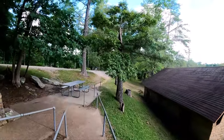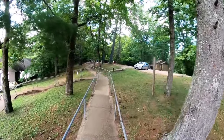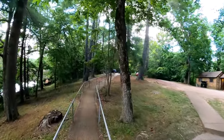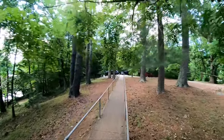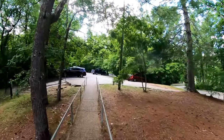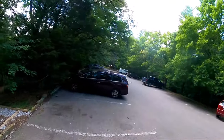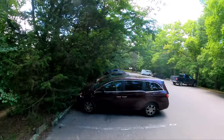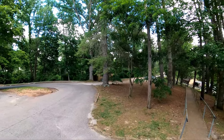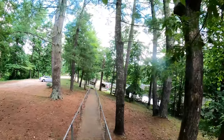Bit of a steep slope there. Watch out for the tree. I think we've reached the end of the ADA trail. Go back. We'll see it from the other direction.